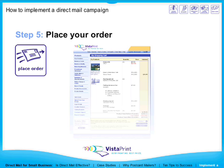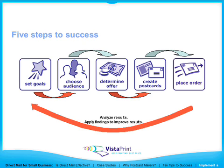Your postcard, mailing list, and details of your mailing will show up in your shopping cart. Double-check everything and put the order through. It's that easy. Just 5 steps can put you on the road to success. Set your goals, choose your audience, determine the offer, create your postcards, and place your order. And don't forget to track and analyze your results. This way your next mailing will be even stronger.